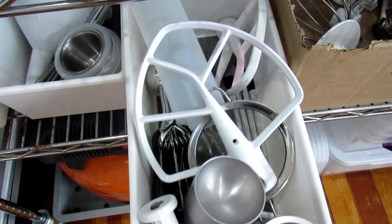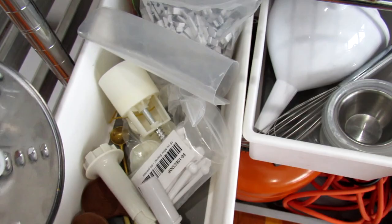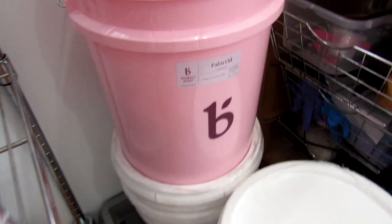You'll notice I have my air compressor on the bottom. I use that with the bath bomb press. These are just things I use for shower steamers, my bath bomb attachments. Here's all my palm oil.